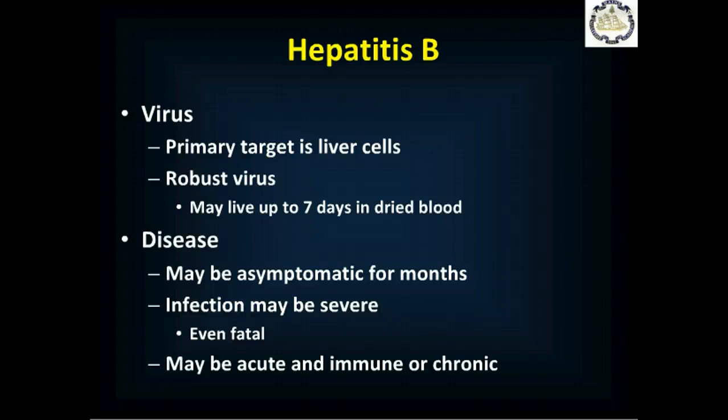In the disease, you may be asymptomatic for months, but it is ultimately viral inflammation with all the symptoms that go along with that, the pain, the weight loss, the nausea, vomiting, the skin color changes, the jaundice, and the changes in the colors of the whites of the eyes. It can be severe and even fatal. And some people get the disease and become immune. Others get the disease and have it as a lifelong chronic disease.